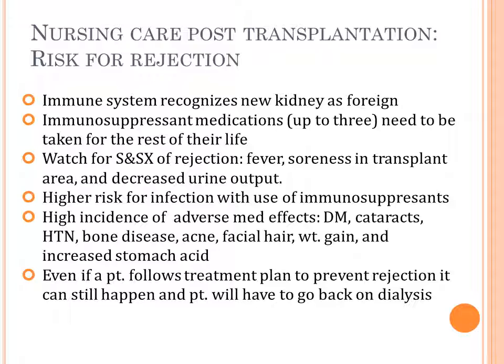These patients will come from surgery and they will be on immunosuppressant medications to keep this from happening. And those immunosuppressive medications, they'll need to be on for the rest of their life. So we already know that the immune system is definitely at risk here. Signs and symptoms of rejection.